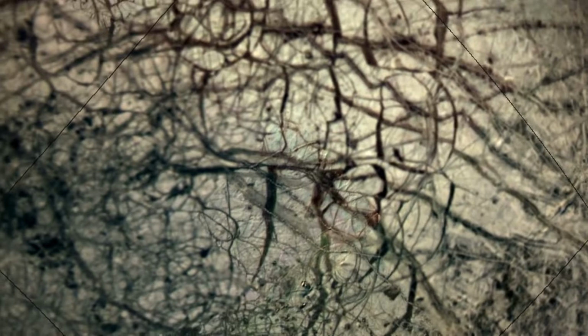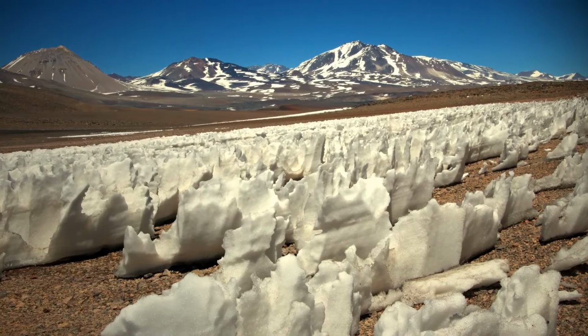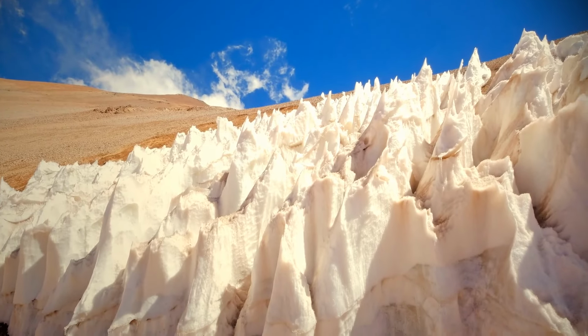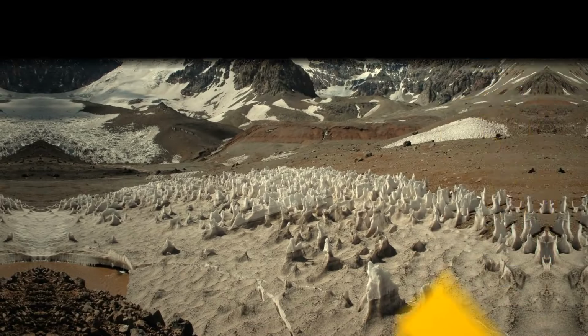Its equator could be covered in ice spikes called penitentes that can go up to 50 feet high. We have them on Earth too, especially in dry areas at high altitudes. But none of them are as big as those on Europa.